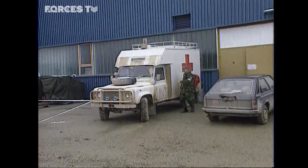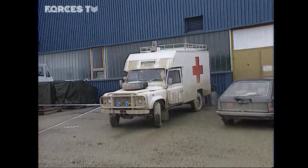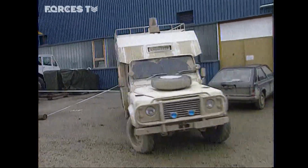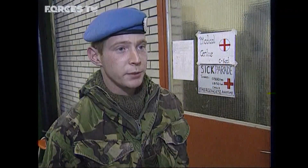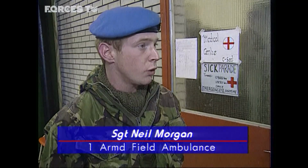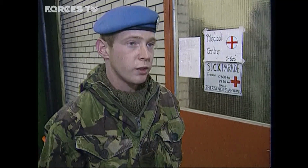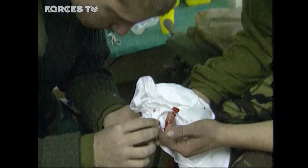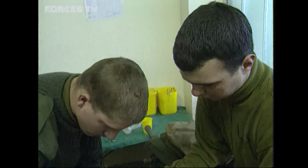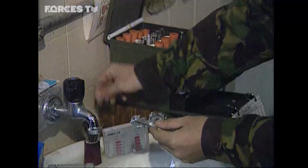The efforts of one armoured field ambulance have ensured that the medical facilities at Gorny Vakuf are far better than those which you might have expected. Well, we've set up a medical centre here, basically providing first-line medical support for B Company Cheshire and 7 Armoured Workshops in this location. We set up a normal routine sick parade daily, morning and evening, and it is run more or less like a peacetime sort of medical centre. We do have armoured vehicles here, and we have an area responsibility for providing medical cover for the different routes in and out of the location.